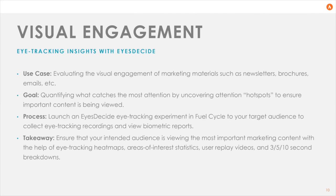And so in terms of a process, we can, of course, launch an Eyes Decide eye tracking experiment directly through Fuel Cycle, and you can target your own targeted segments and audience, and essentially collect eye tracking recordings and view biometric reports that tell us exactly where people engaged with an advertisement. We can see how long they spent viewing a certain portion of an advertisement or area of the advertisement. We can quantify areas of interest, so we can map out regions of a brochure and understand how long people spend on an informational section versus a graphic, etc. And really the takeaway from a use case such as this is that we can ensure that the audience that you're looking to launch this advertisement to is viewing the most important marketing content.